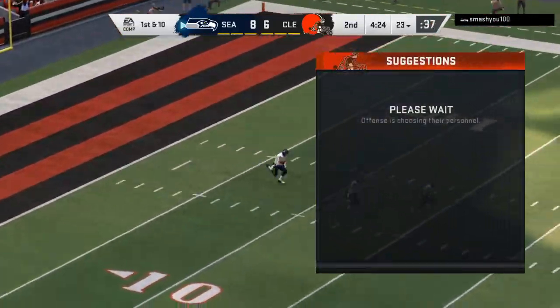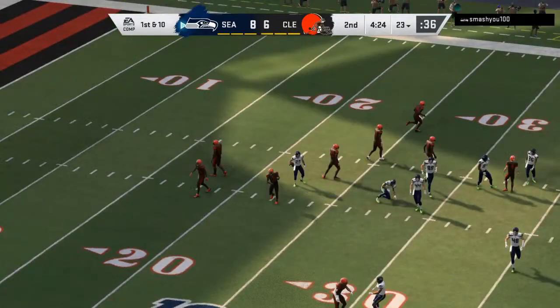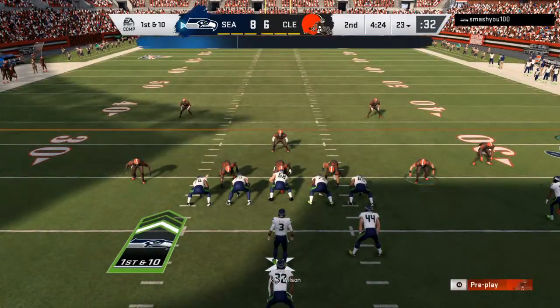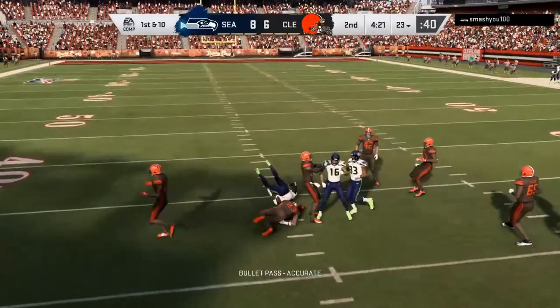1st and 10 at their own 23-yard line. Coming to the line here to begin their next drive, the Seahawks offense. A tale of two extremes already in this game. A touchdown pass on their opening drive followed by an interception last time out.